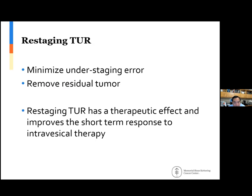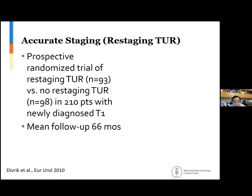I show this clinical trial every year. It was kind of a unique clinical trial. It was performed, I forget which country in Eastern Europe, a randomized trial of patients with high-grade T1 disease who, I think in the late 90s, were randomized to restaging TUR or not. There were a small number of patients that they upstaged in the restaging group to muscle-invasive disease, but it was fairly small, less than 10%.